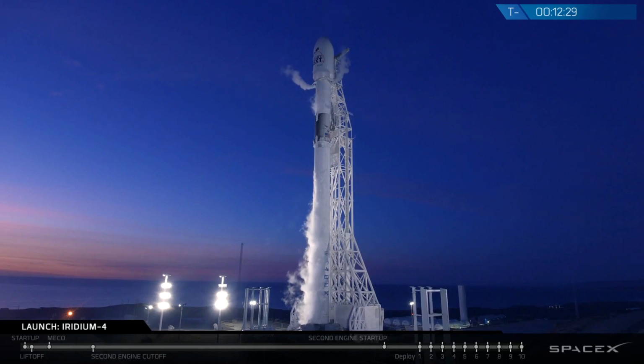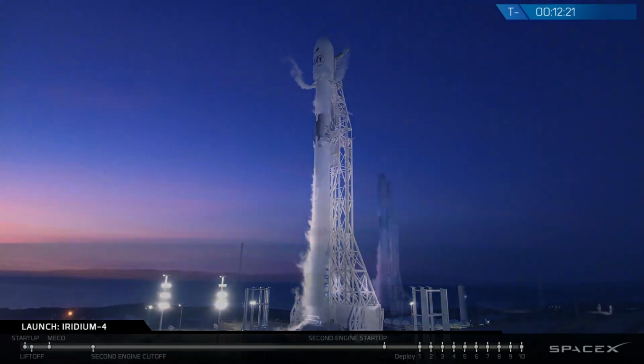On the launch pad, you can see the 2-stage Falcon 9 vehicle. It stands just over 70 meters tall. That's taller than a 20-story building. It's in the darkness just after sunset.